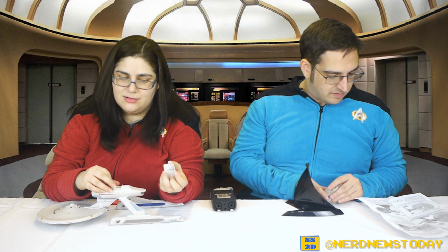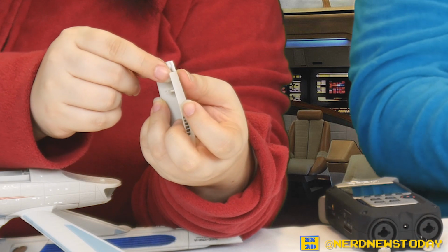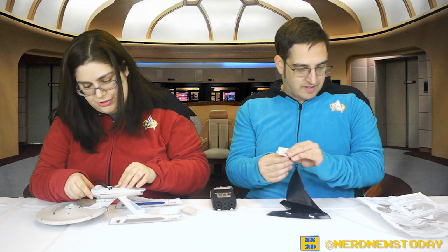Not so here. It actually comes with a little stopper to prevent the screw from coming all the way out, so you're just not going to lose your piece. And that is a little bit of Starfleet ingenuity.